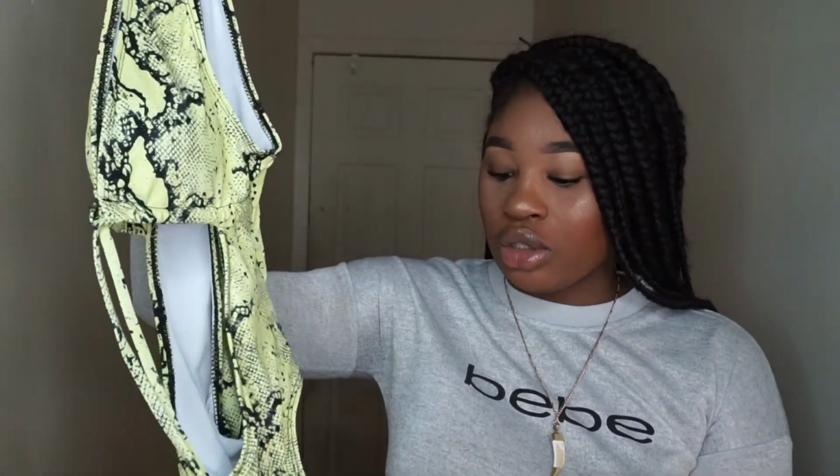You're paying $20 and it was a sale, buy one get one free. So you can't really be upset with the quality because it's a cheap bathing suit, so you can't really expect too much. But for $20, I think this is a really cute bathing suit. I definitely can't wait to wear this and post this.